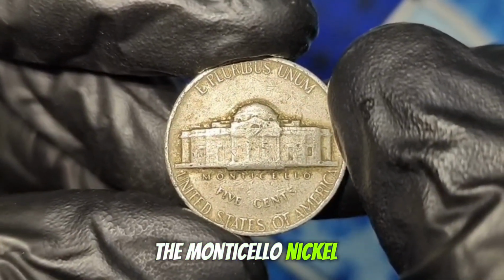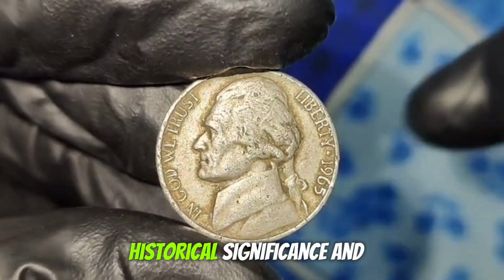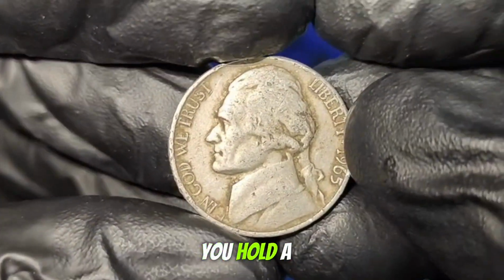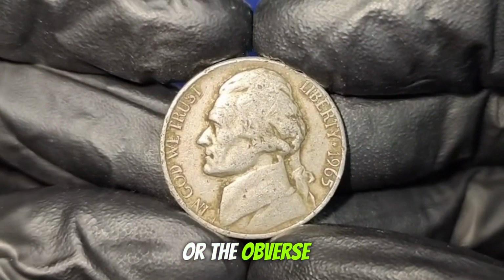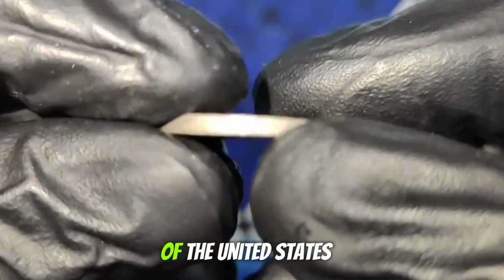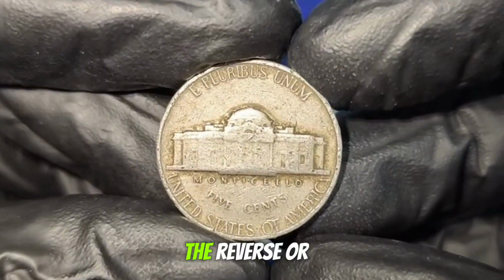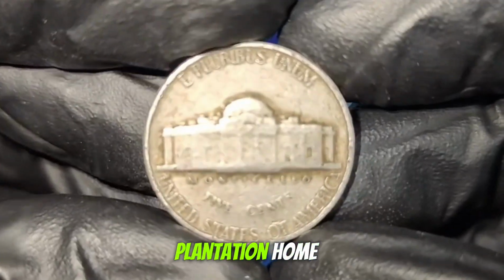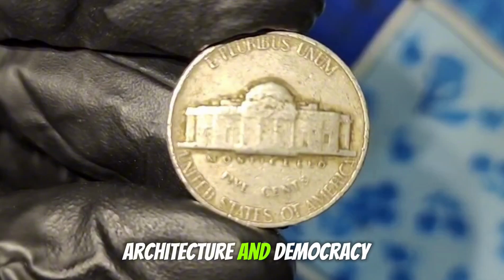The Monticello nickel, named after Thomas Jefferson's Virginia estate, showcases both poignant historical significance and artistic design. When you hold a Jefferson nickel, you hold a piece of America's numismatic story. The front side, or the obverse, features a left-facing portrait of Thomas Jefferson, the third President of the United States and the principal author of the Declaration of Independence. The reverse, or the backside, presents Monticello, Jefferson's well-known plantation home, symbolizing Jefferson's contributions to agriculture, architecture, and democracy.